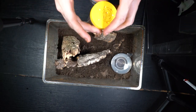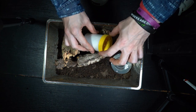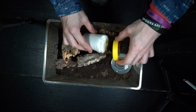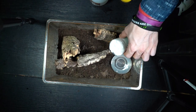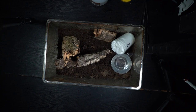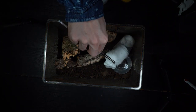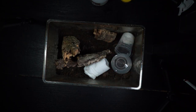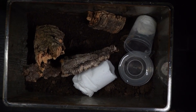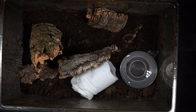Right, so I'm assuming this is the H. pulchripes female. So the Harpactira pulchripes female. We'll be going just inside here. There we are. Do you see her? She is just down here. If you give me 2 seconds, I'll get this pot out.